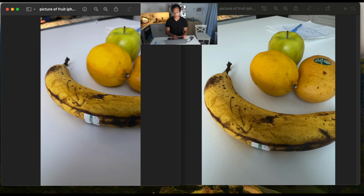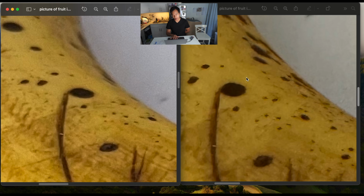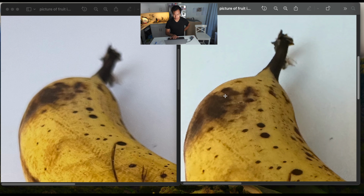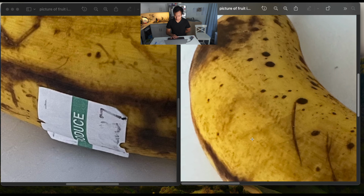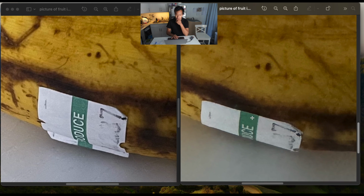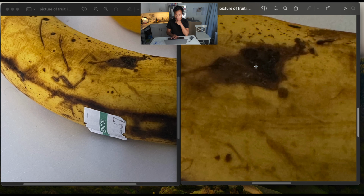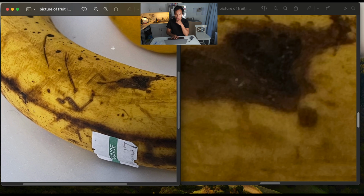With the 12 Pro Max, we have a banana. With the 15 Pro Max, a banana. It seems like, is it a tie? Or it seems like the dark spots here have much better detail. And if you look at the far off part, I guess the banana moved a little bit, but this might be a tie, because it seems to be pros and cons of both.